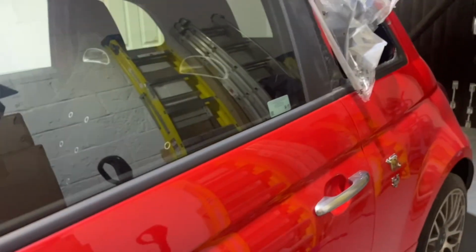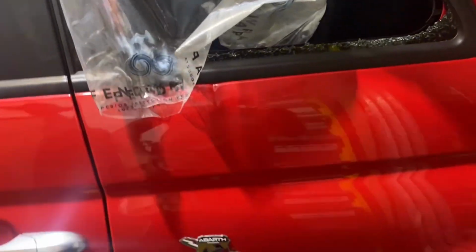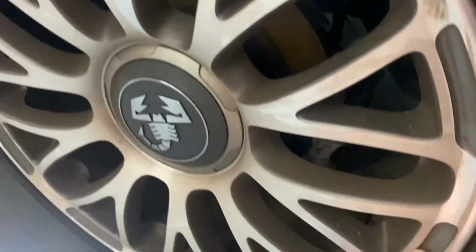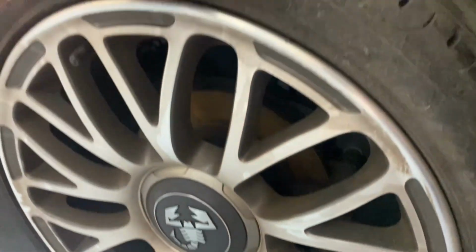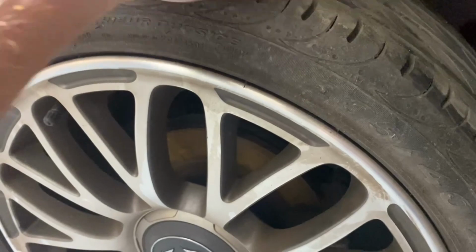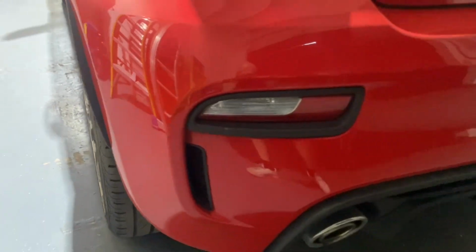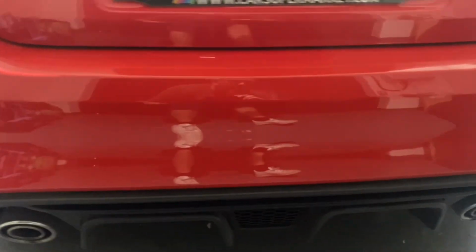You can see there's no damage down the side. There's not even a car park dent or anything along there. I'm well excited about this one, I tell you. Let's have a look at this wheel. No curbing on that. Tyre's about halfway worn. There's no little bumper scrapes or anything on the corners.